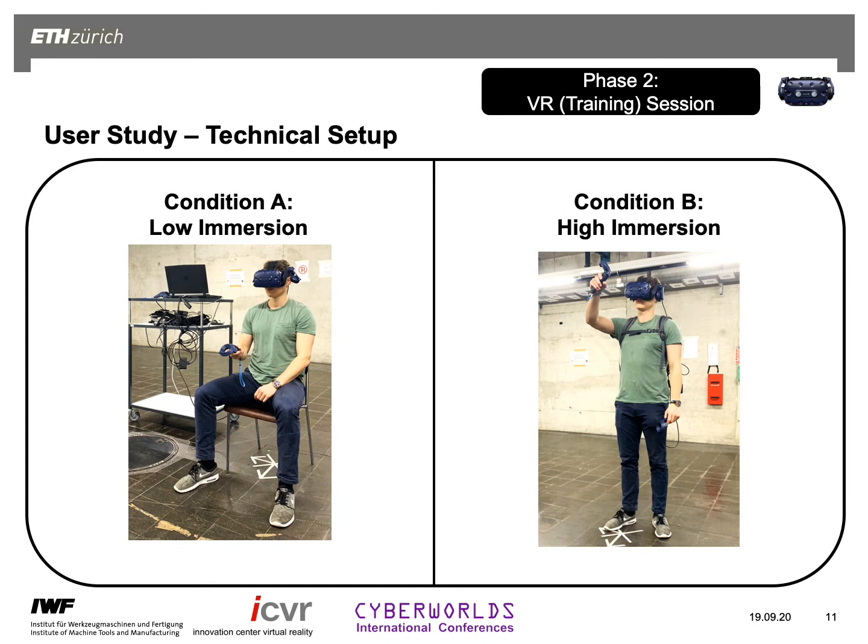For those viewers that are not too familiar with the concept of immersion and especially immersive features, the table in the previous slide might have been confusing. So in order to further clarify the differences between the 2 virtual training environments, let me now show you some images and videos. On the left-hand side, you see a photo of the participants in the low immersion training, and on the right-hand side, you see a photo of a participant in a high immersion training.